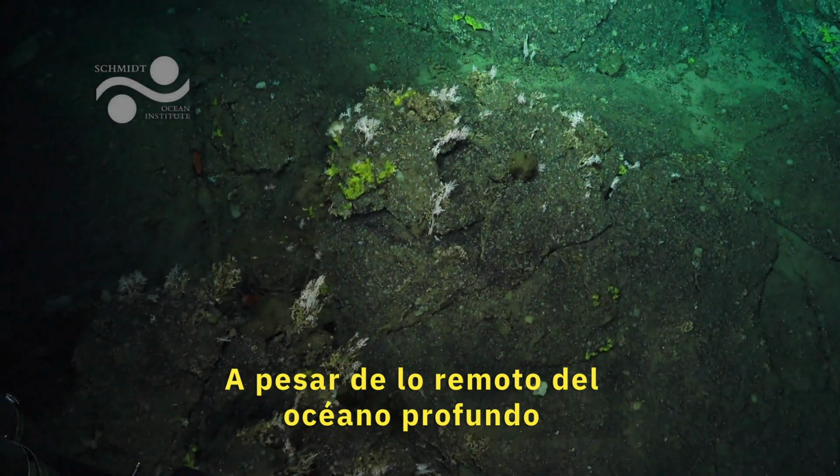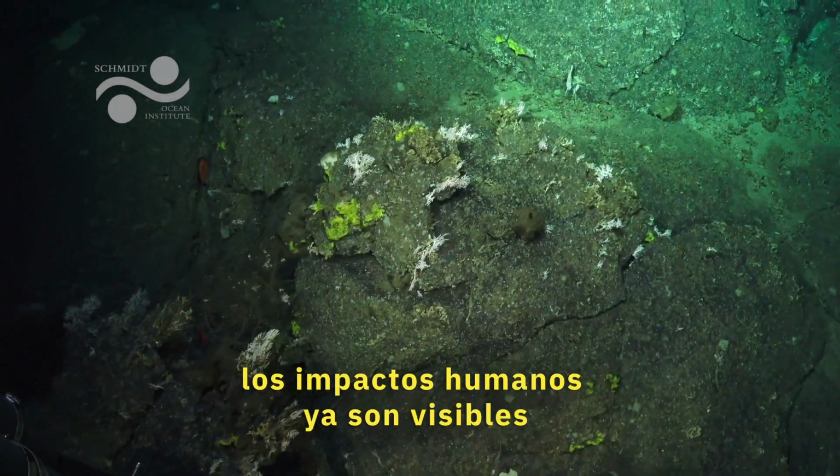Despite the remoteness of the deep sea, human impacts are already visible in the depths.